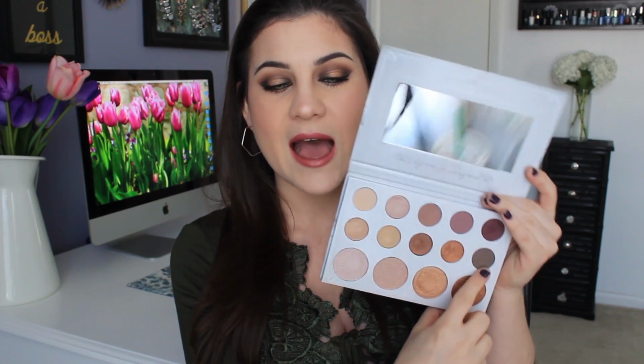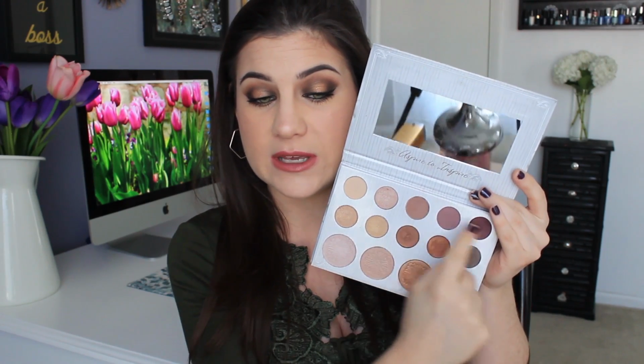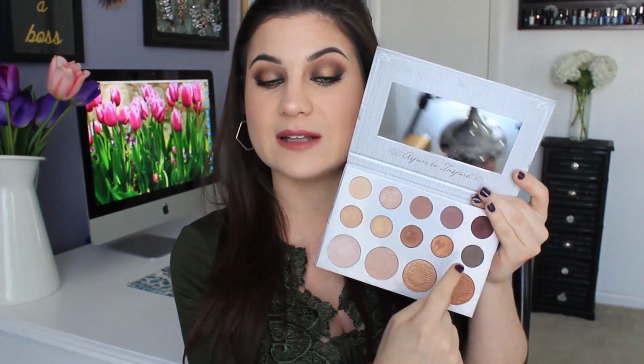I have to say that if I had to change one thing about this palette, it would be this color right here. I feel like everything works so well together, and then this shade is right there. I feel like it doesn't belong in this palette. I wish we had just a dark brown matte shade. Everything is pretty shimmery except these 3 shades right there, and then everything else is shimmery. So I wish we had one dark matte brown, and I feel like this palette would be beyond perfect.